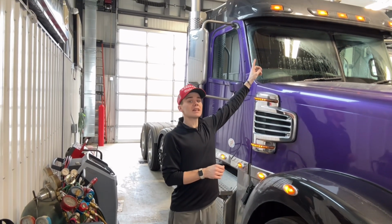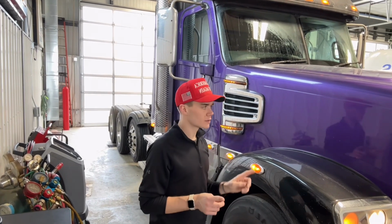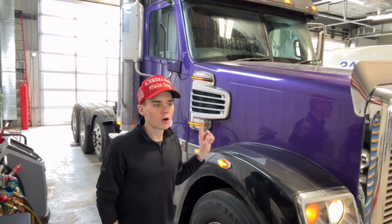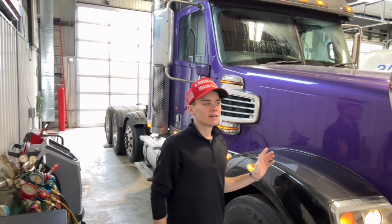2017 Freightliner 122 SD, mid-roof XT. There are really two major appeals to this one. First of all, right next to me, under here, is a Detroit DD16. 16 liter, not a 15 liter, not a 13 liter, 16 liter at 530 horsepower with 1850 torque. And it's mated to an incredible 13-speed Eaton Fuller manual, not an Ultra Shift Plus, nothing goofy, the 13-speed RTLO.